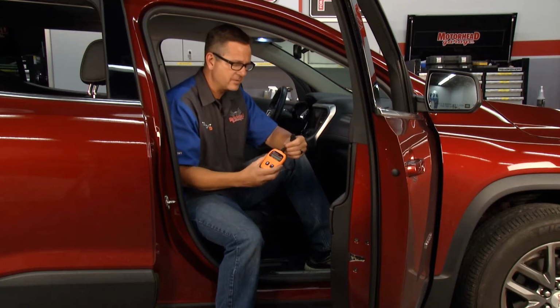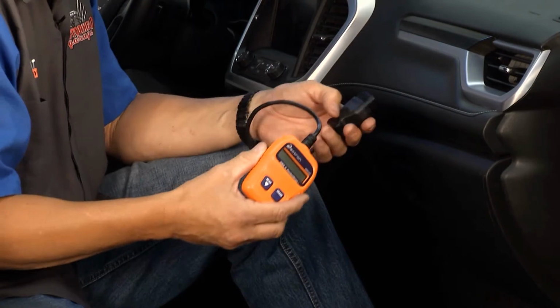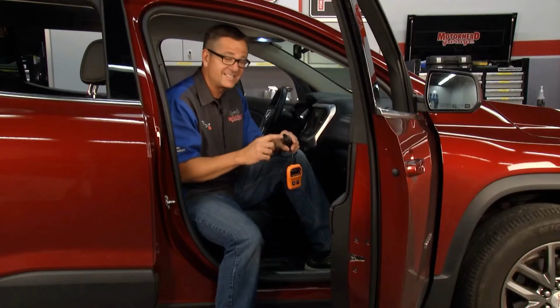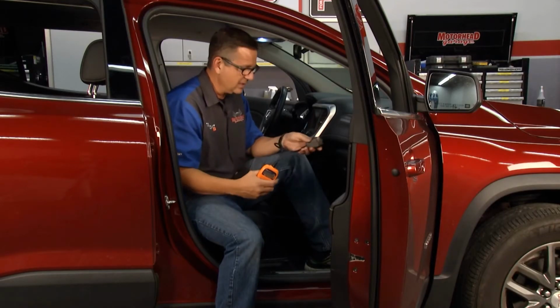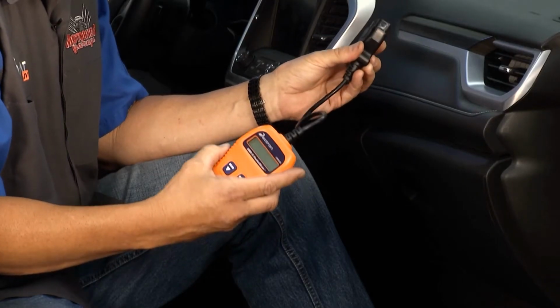Well, you're driving along and bam, that infamous check engine light pops on. Well, it's usually not catastrophic damage, so it's not too much of a problem. You go get one of these handheld scanners. Pretty easy to do. Just reach up under the dash on the driver's side. Somewhere there's going to be a 16-pin connector. Just plug it in. Turn on the ignition, you've got power, hit the little read, and check out the code.